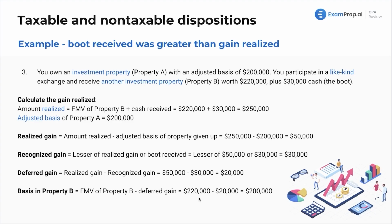You got this. We're knocking these out, seeing every scenario, everything. We change one thing in a question. We add a higher boot than the realized gain. What happens if we eliminate boot? What happens? Be prepared for every scenario.